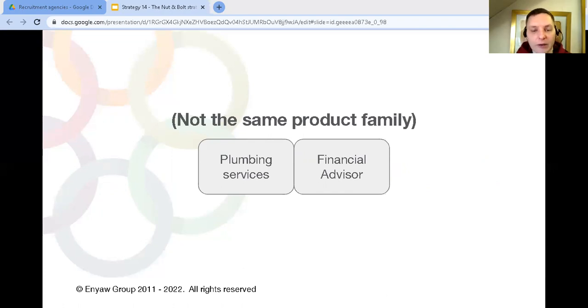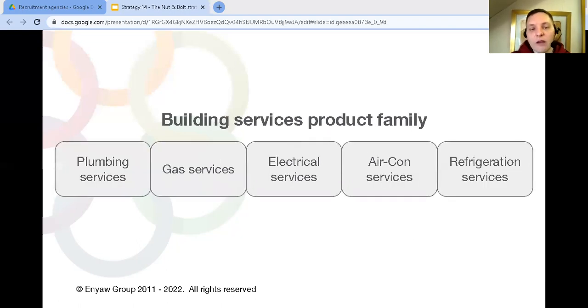Let's say you're a plumbing company and you provide various types of plumbing services to your clients. Now, if you buy a business that provides financial advice, well, your clients aren't going to see the connection. They're going to think, what does a plumber know about financial advice? And likewise, the other firm's clients, they'll think, what does a financial advisor know about plumbing services? There's no natural connection between the two. So to make that connection, you have to stick to the same product family.